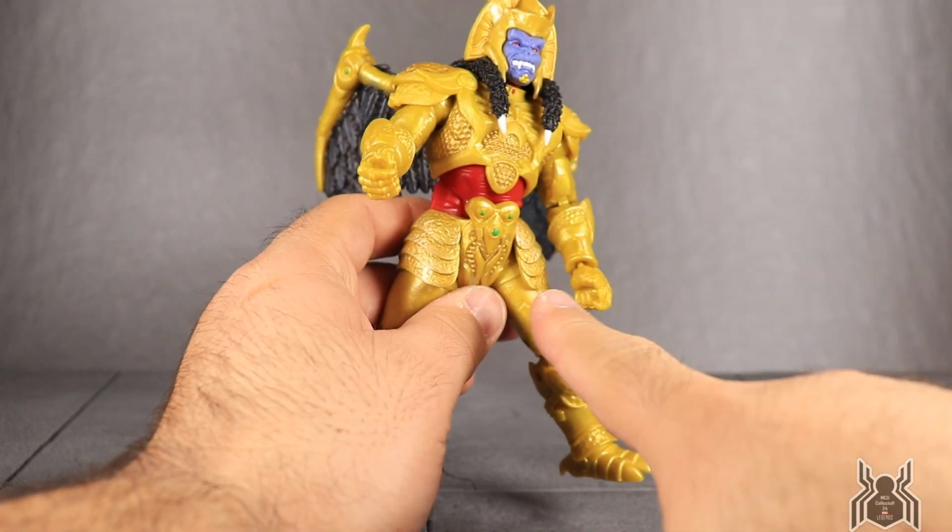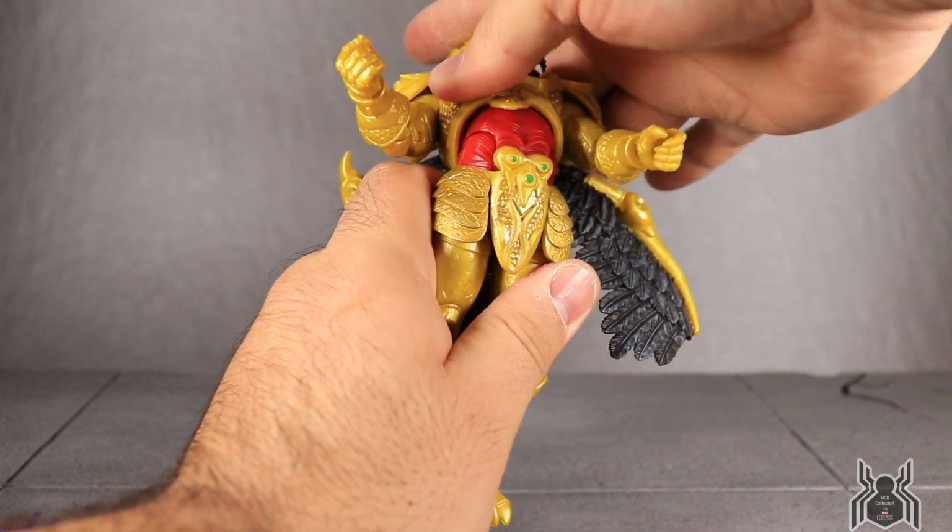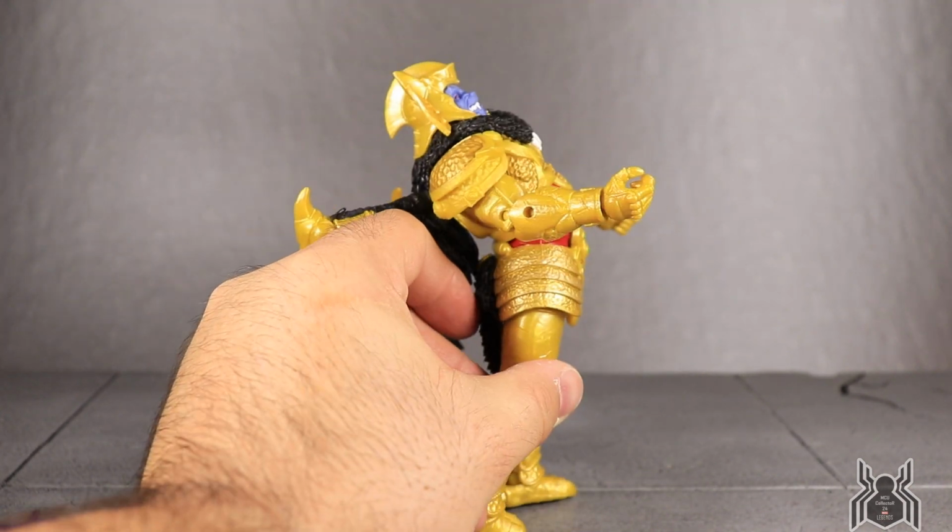So the problem is this skirt piece. So this piece up here is getting in the way of that ab crunch, but you can get it to go back quite a bit.